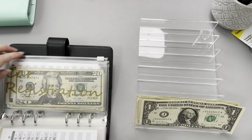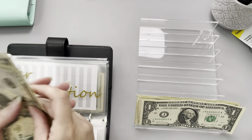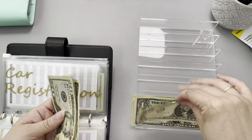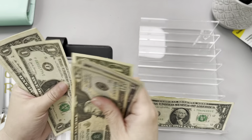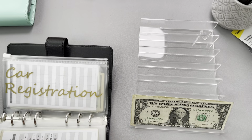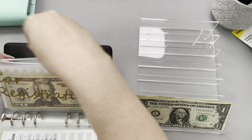Car registration is next, and it should be pretty much the same. So let's go ahead and put 3 in there. So it's got 20, 25, 30, 35, 36, 37, 38, 39, 40, 41, and 42. And these are due in March and April of next year.